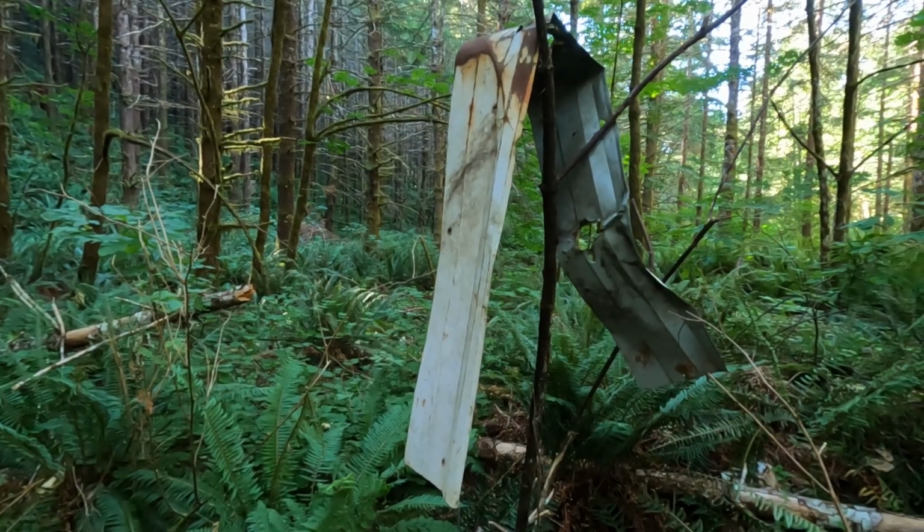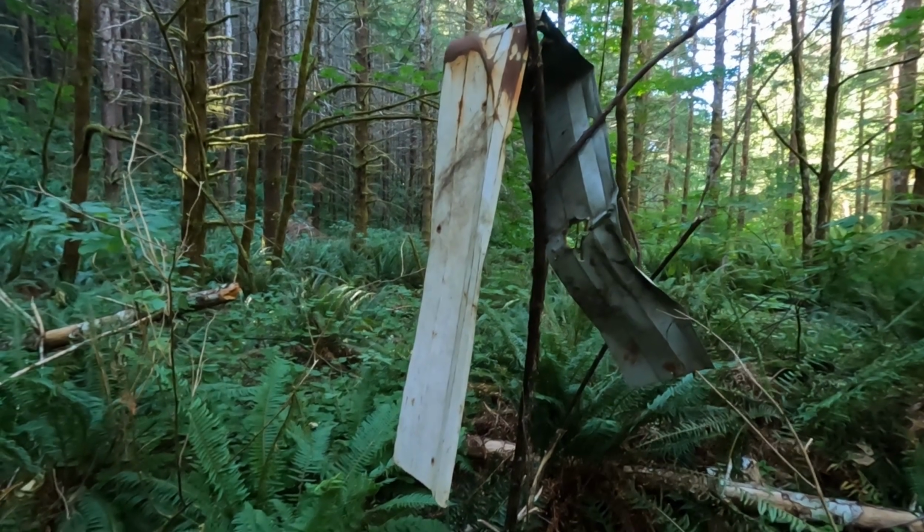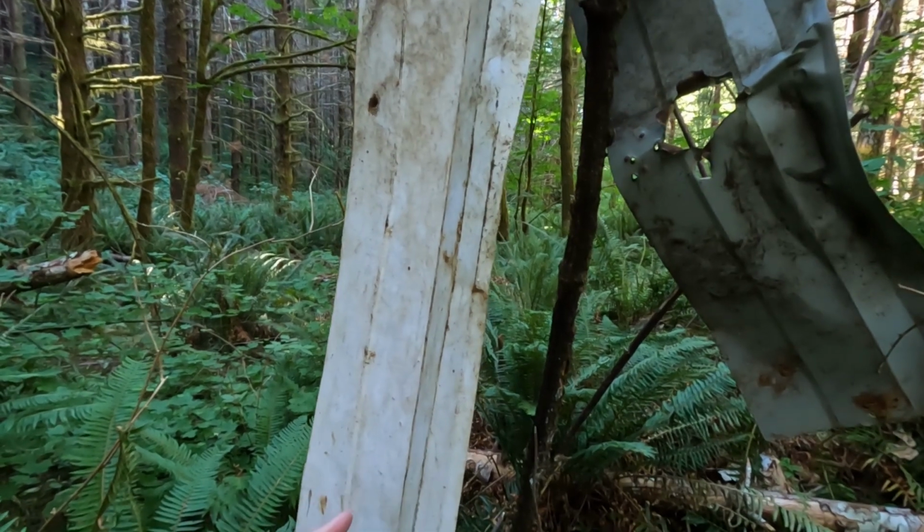Yeah. It's kind of what it looks like to me. Because of the corrugation, the way the bends in it are. I think I can imagine it folding up and being a gutter.